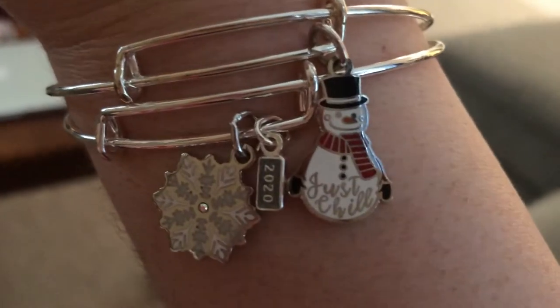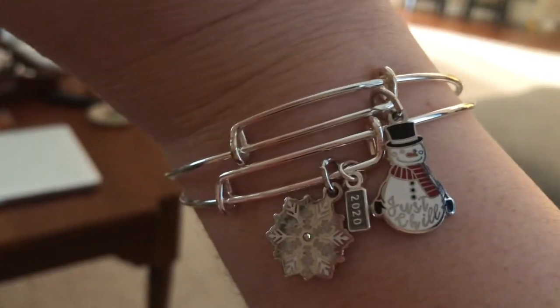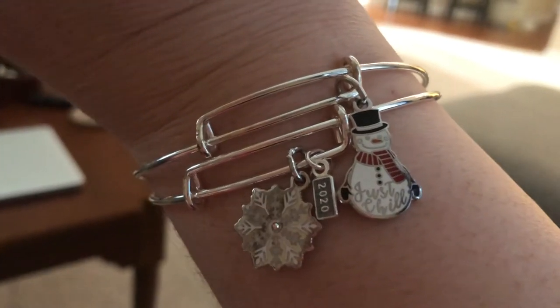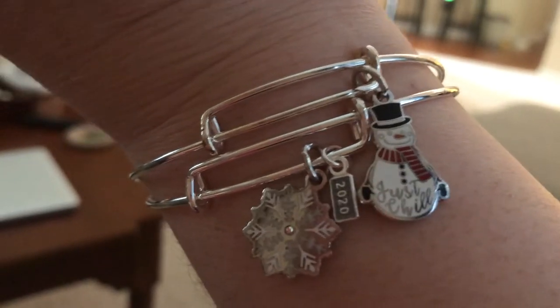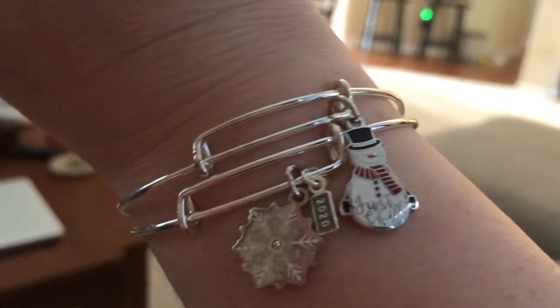I wanted to show you guys my Alex and Ani bracelets I have on today. I don't really get to wear them a whole lot because I don't really go a lot of places, but let me show you these because these are some really cute Christmas ones. So I have my snowman that says just chill. And then I have the 2020 snowflake. Every Black Friday they release a new snowflake and that one is for 2020. So that's my Christmas bracelets I'm wearing today.